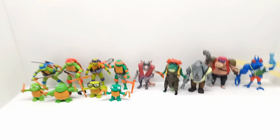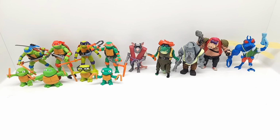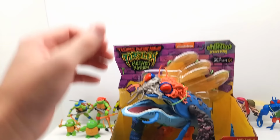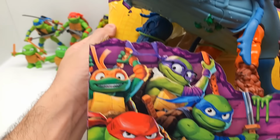Okay. Probably the action figure you've all been waiting for out of all the ones from the single series. And yes, don't I know it. This is what you've been waiting for, and now I misplaced it. Here it is. The Mega Mutant. And this Mega Mutant is colossal. It's huge. This one, I got it at Walmart. Look at that mutation station. Teenage Mutant Ninja Turtles Mutant Mayhem. And the Mega Mutant. Wow, that looks crazy.